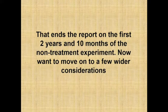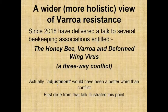And I guess some of you have got much further than this, and maybe you can tell me about it. So now, because I'm a scientist, I'm interested in more than just that, I'm interested in how these things work. I want to take a wider, more holistic view of Varroa resistance.